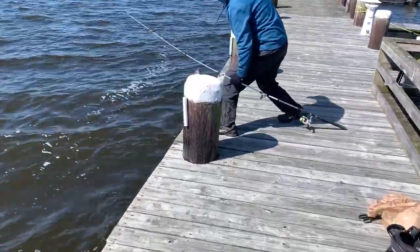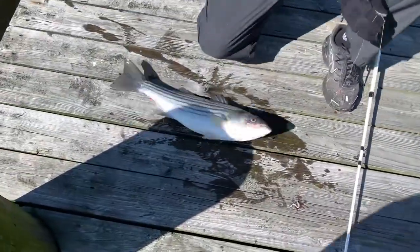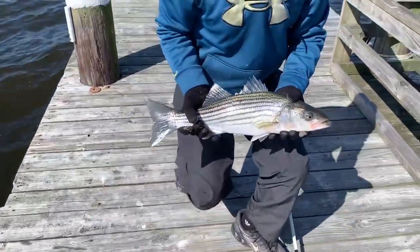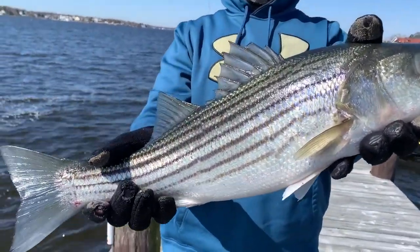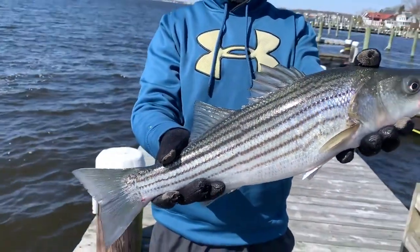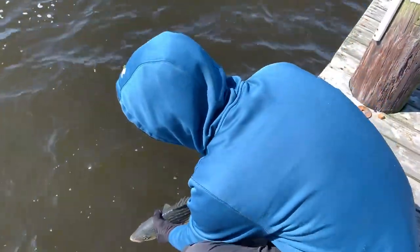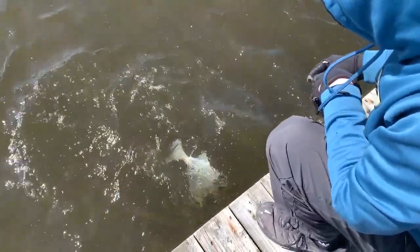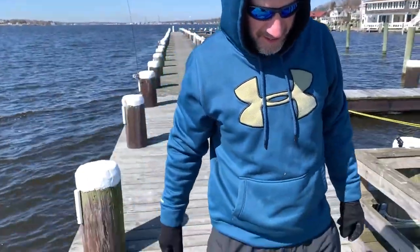There we go, guys. Awesome. Yeah, bigger than the one I got. You gotta hold up the camera. Look at that. Awesome. Probably 22 inches right there. Nice job, Dad. All right, letting him go. See you, little bud. There he goes, kicking off strong. Nice job. Dope. Yes, sir.